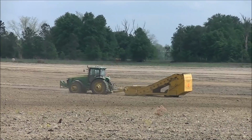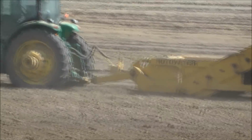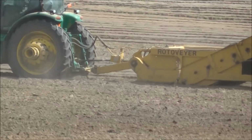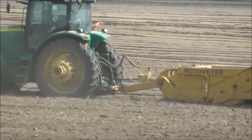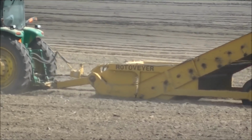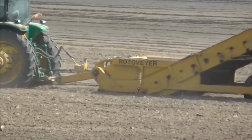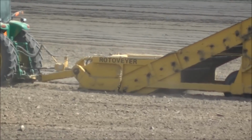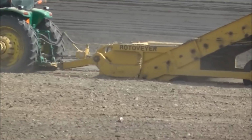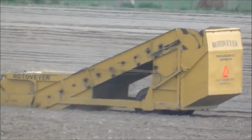Basically, in the very front of this thing, it's got some tines and a bar that runs up under. It's kind of like a root plow. It goes down about 12 inches and it cuts anything that's in the soil, but it's got little tines on there that cause any roots or any debris to ride up. And this angled piece is going up here.